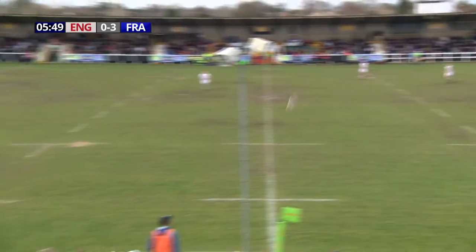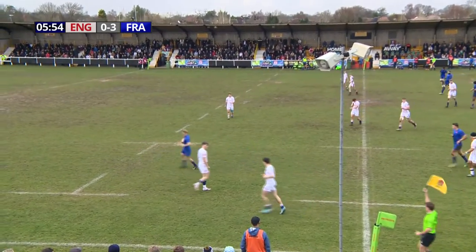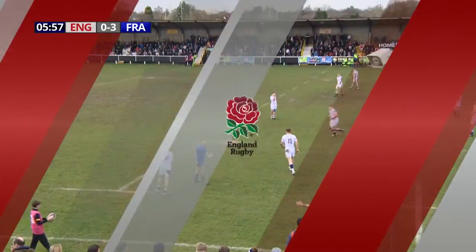The ball is kicked deep. Oh, and it sits up. Does it go into touch? The referee agrees. It must have just touched the line. It wasn't far away.